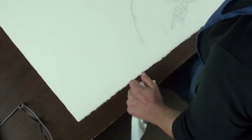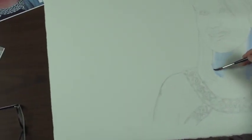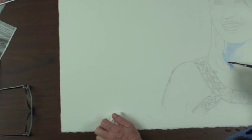Which are you using? Ultramarine. One of the nice things about ultramarine, and part of the reason I like using it, mostly it's because the color works really well. But the other side of that also is it's a sink and sit pigment, which means when you put it down, it's not one to travel a lot.